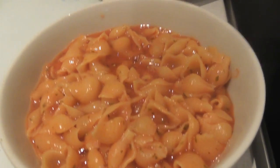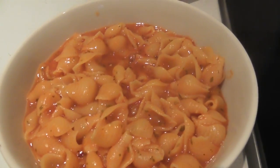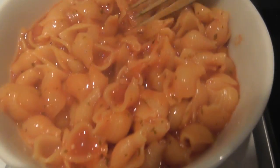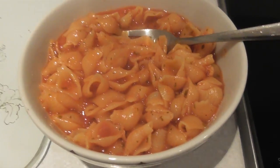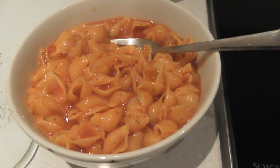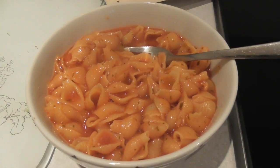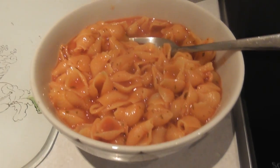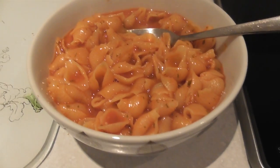Actually tastes a lot tastier than it smells. Actually, it's really nice. This is another one that's thrown me a little bit. Tesco Value has a really bad reputation of being shit, and some of it is shit, but this isn't shit.